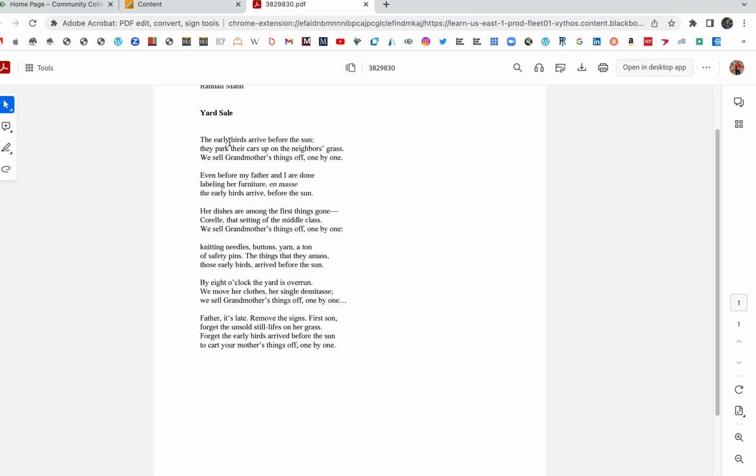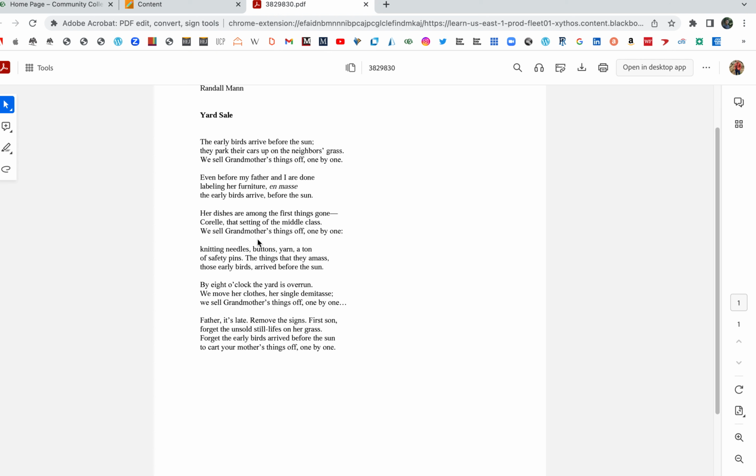And I'm going to argue here in the first five stanzas, the tercets, there is a distance between the speaker and the grandmother, that they're just getting rid of grandmother's things. The final quatrain, though, these four lines, this final stanza, there's a big turn, I would argue.